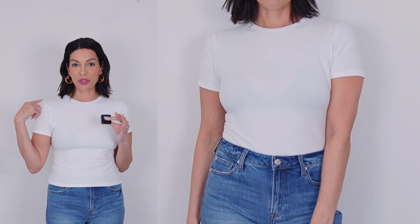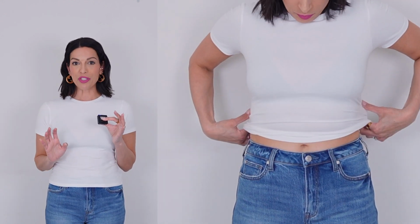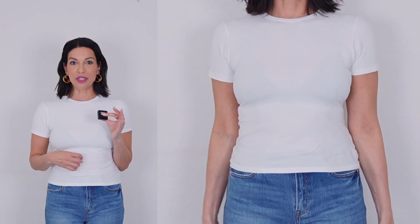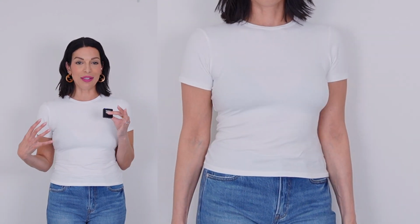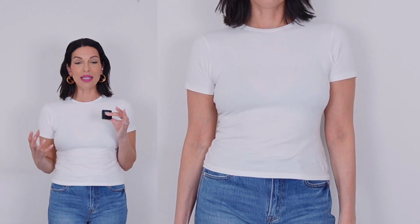The shoulder seam is hitting me at the right part of my shoulder, which tells me that it is meant to fit this way. However, I would prefer to size up to a large because I'm just not a clingy t-shirt type of gal, at least not something this tight. I would wear a shirt like this if I were in a colder climate and wanted to wear it as a layering piece, but I would certainly not wear this as a shirt on its own.